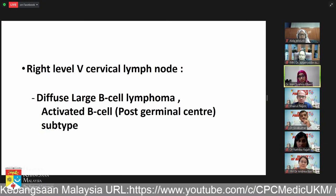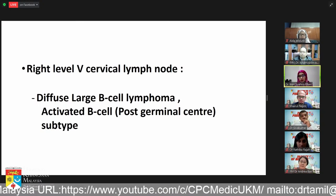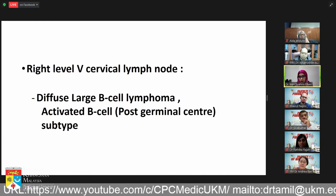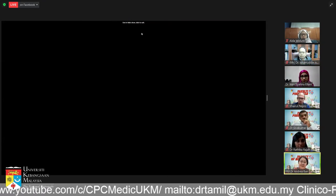Based on the morphology and the stains, we came up with the diagnosis of a diffuse large B cell lymphoma of the activated B cell type or post germinal center subtype. Thank you. Thank you.